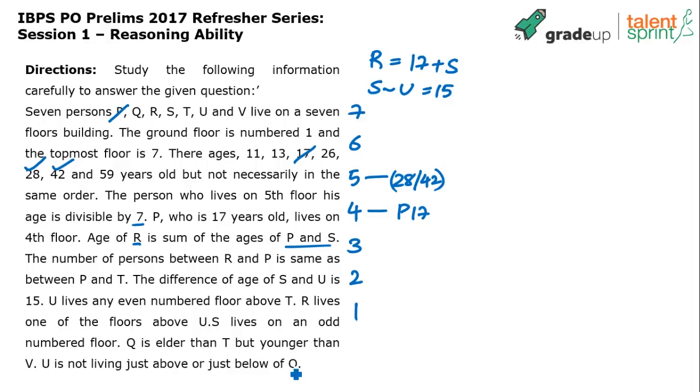I think a lot of information is given there. Let's first focus on these two statements. I think this will give us some idea. Now, what do we know? We have already got P's age as 17. If I have to do the marking here, we know that P is 17 years old. So we'll try to fix whatever we've got.